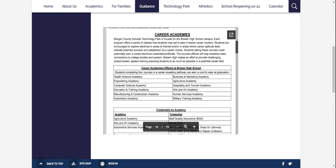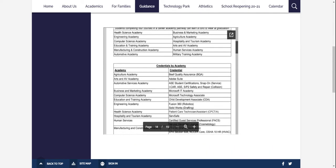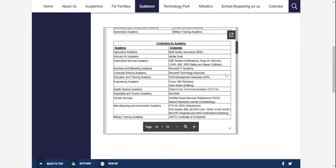So within each of our academies, there are certain pathways. For example, in the automotive academy, you would have collision repair and automotive technology. So there's multiple pathways within each academy. One of the questions we get asked a lot is, do you have to pick an academy? The answer is no. Or do you have to stick with the same academy? Once again, the answer is no.